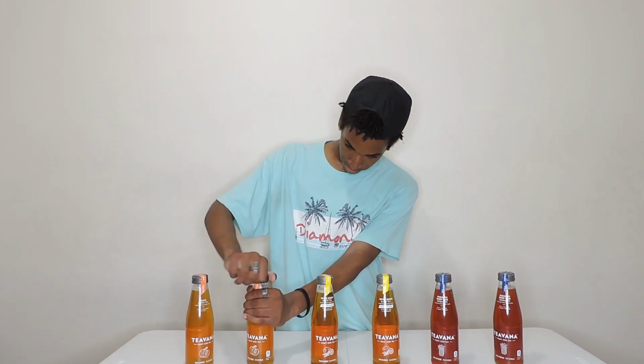Simple challenge here. Just chugging all 6 of these bottles as fast as possible. Let's get it. Alright, so I'm basically just going to open all of these bottles right here. Starbucks tea challenge in 3, 2, 1. Let's go. You guys already know I like to start with the one that I think is going to be the worst. So, let's go.